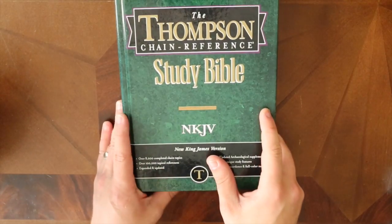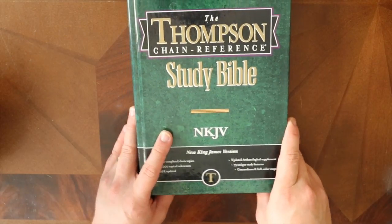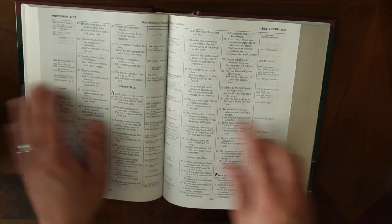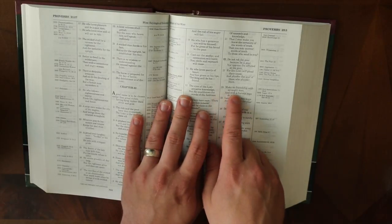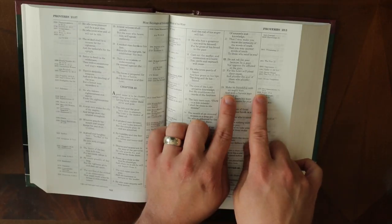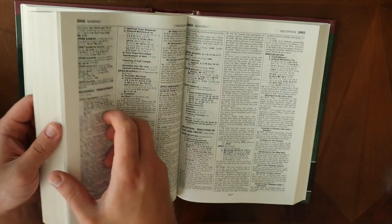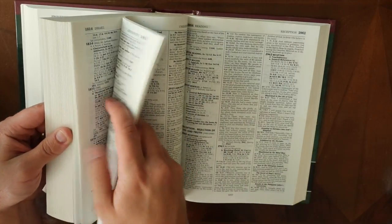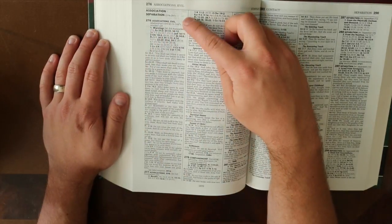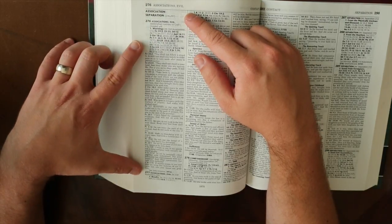This one is the well-known Thompson Chain Reference. This one has been around for a while, like that Keyword Study Bible. They're known for their heavy cross-referencing. For instance, verse 24, make no friendship with an angry man. In the margin, it says to go to item number 276, evil associations. So you go to the back, and everything's numbered, with thousands of these topics. 276, associations, evil, is where it pointed us. And all these are scriptures that chain together.